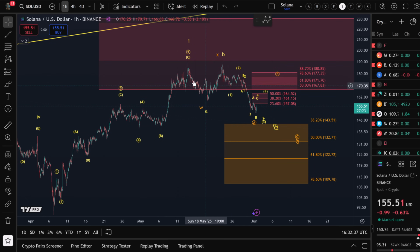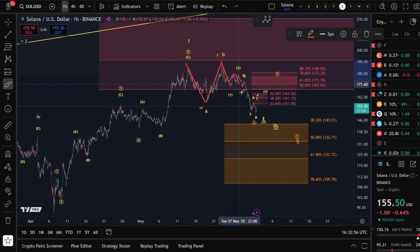In the short term, you can see that the pullback is a 3-wave move. So from the top on the 13th of May, the market formed a corrective pullback, a corrective rally that was a 3-wave move up. And now we seem to be in a 5-wave move down, at least best I can tell. So that means one more 4-5 pattern seems likely, maybe 2. But it depends on how the market now reacts to initial resistance.